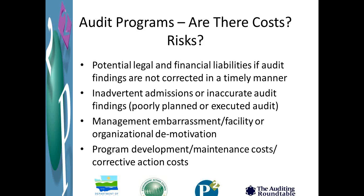And that's what you should be looking for as internal auditors, or external auditors would also be looking for a similar orientation. Are you letting things fall through the cracks? Inadvertent omissions or inaccurate audit findings usually result from poorly planned or poorly executed audits. So this webinar, this seminar, is in part to help give you some tips to not have poorly planned or poorly executed audits. Management can be embarrassed, or facilities can be demotivated if audits are done poorly or are not presented in the right fashion, in a helpful, value-added fashion.